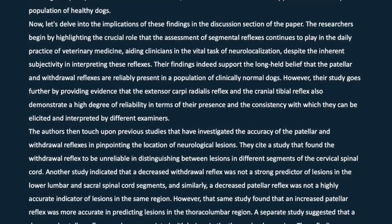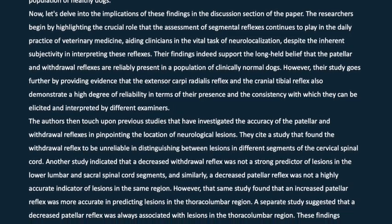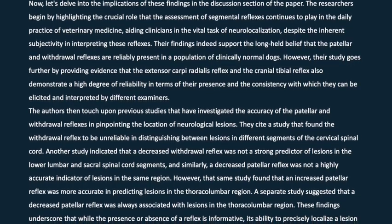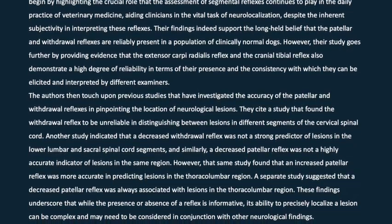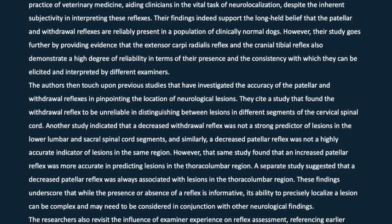They cite a study that found the withdrawal reflex to be unreliable in distinguishing between lesions in different segments of the cervical spinal cord. Another study indicated that a decreased withdrawal reflex was not a strong predictor of lesions in the lower lumbar and sacral spinal cord segments, and similarly, a decreased patellar reflex was not a highly accurate indicator of lesions in the same region.